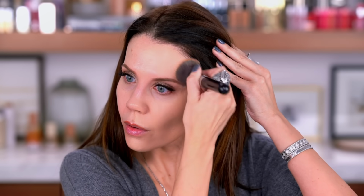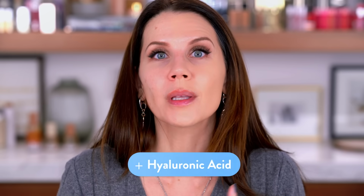Sometimes we think that blurring is exclusively for more oily skin, people with larger pores, but blurring can look so beautiful when we're talking about smoothing out any fine lines that you don't want to exaggerate. The formula also has hyaluronic acid, so you're attracting moisture to the skin, plumping the skin up. It is the perfect foundation. I love it so much.